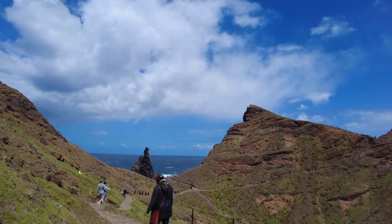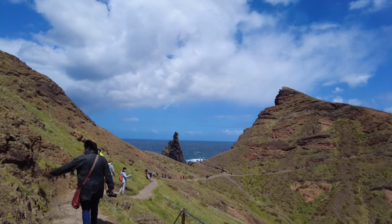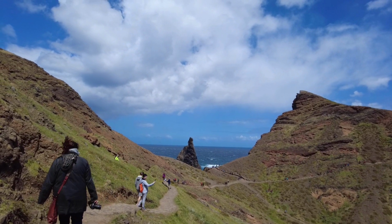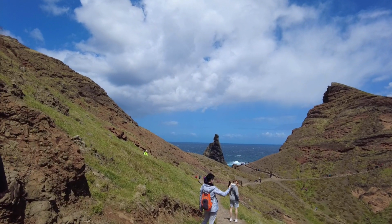I think we're about a third of the way through now, and there's a stack in front of us, and that is a view looking north. So we're going to get closer to that now and see what there is to see.